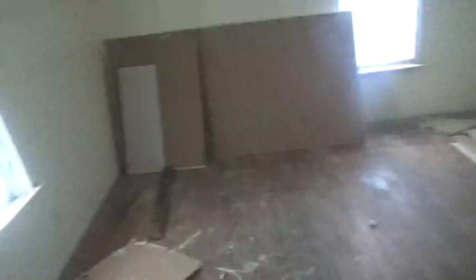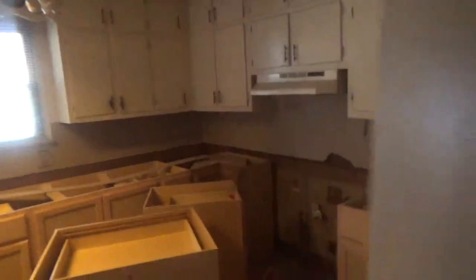It's a 3-bedroom, 2-bath. Few windows to fix here. Nice big closet. This room is dark. We got some new cabinets we gotta put in place. Paint those. Fix the garage door. So I'll show y'all the end product when we're done.